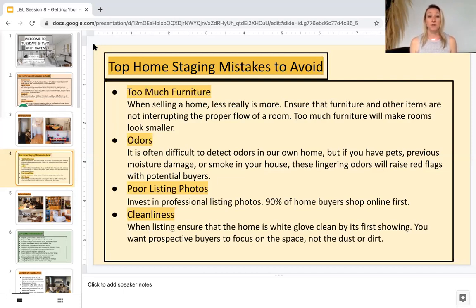That's a thing that you can do in terms of timeline, how to weigh out when to do things. Manage the projects that need to get done before you list, before photographs happen, and then things that can happen while you're listed.